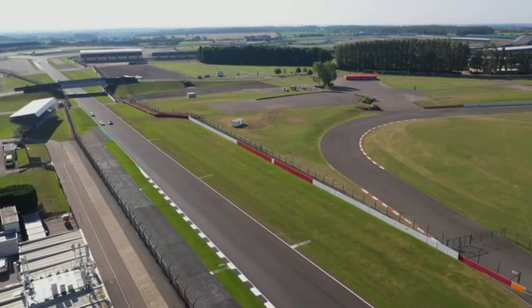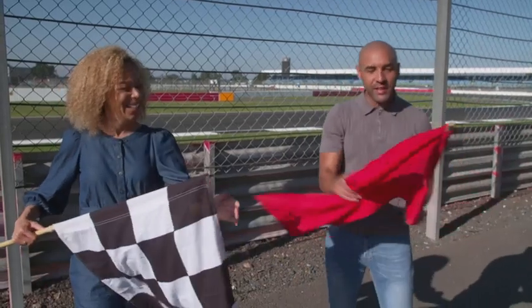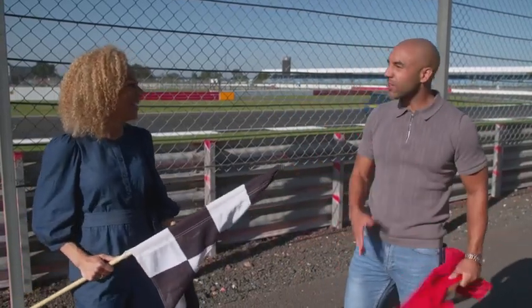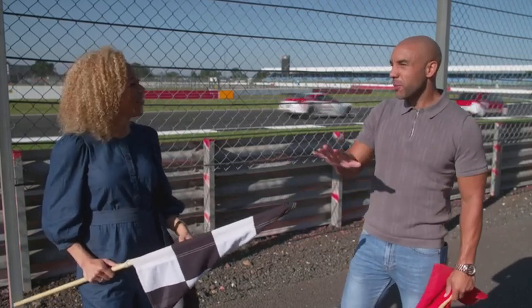That's cool. Do you know what? I think I'm going to have to work on my flag-waving technique. At times, it was just a bit erratic, but it's just so good to see how much marshalling means to Callie. There's just so much passion in there.